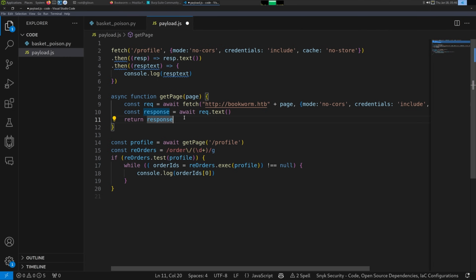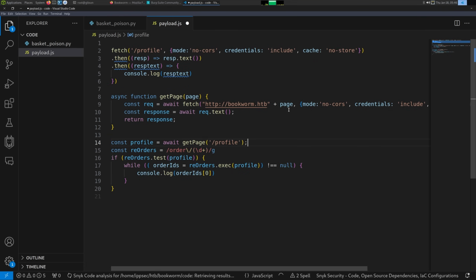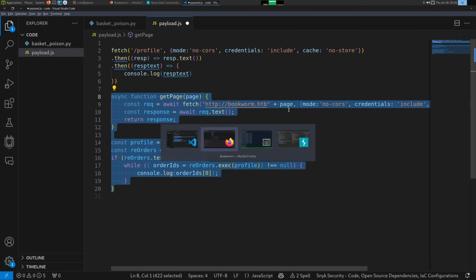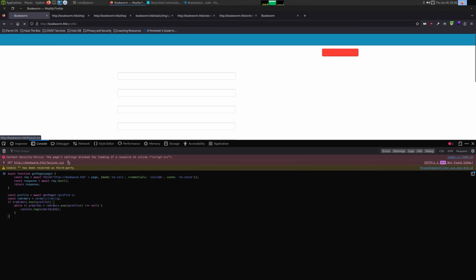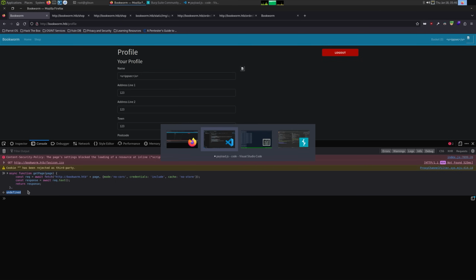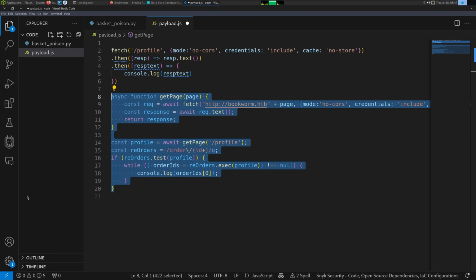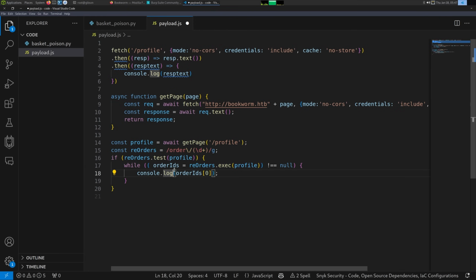So do I have to put a semicolon here? I doubt that. I didn't do a semicolon there. Is this the problem? Do we have to do... Maybe that's it. Undefined. Weird. If we type profile, it definitely exists. So we'll continue and debug it if it doesn't work at the end. So we have all the orders.